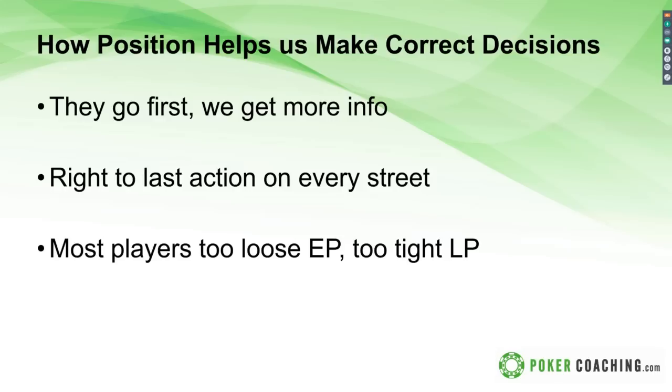But the problem is when we equally expand our range from all positions, it ignores the laws of position. We want to open our range slightly more from early position, but open it up a crazy amount in late position because we have that huge advantage of greater information on every street as the hand progresses.